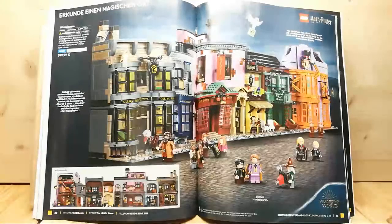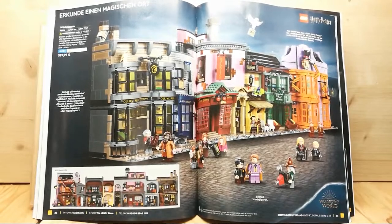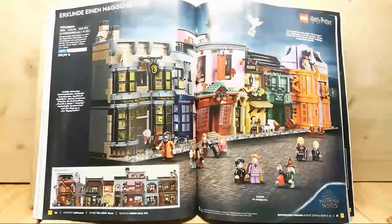But yeah, the pink bricks are not useful. I agree. At least they're not useful for a normal city. If you're building a French city, you could use this one with pink bricks, but apart from that, pink is not a very reusable color.